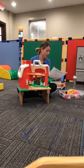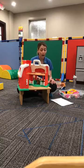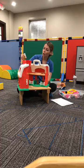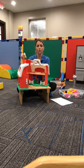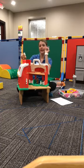You can also work on a variety of questions. Where questions are great with this activity. You can hide the animals and ask, "Oh look, where did the cow go?" "He is on top of the barn." And try to get those kiddos to answer with prepositional phrases in response to the where questions, instead of just pointing or saying "there."